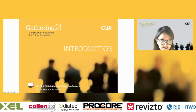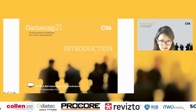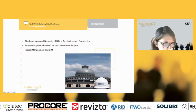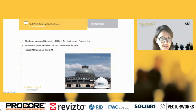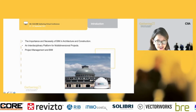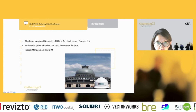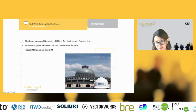So we will represent ourselves as a surveyor, Riccardo Romaniello, as a project manager and the construction manager of this project, and our architect Farzane Shahriari, who provides the BIM model and also the construction management of this building, La Rotonda di Verona, which means the rotunda of Verona.